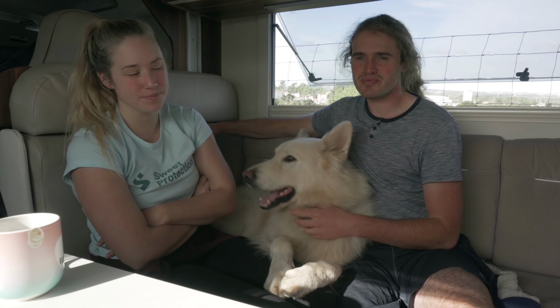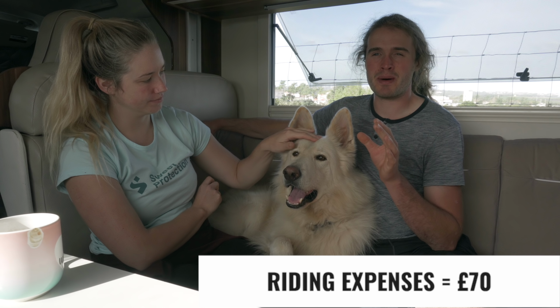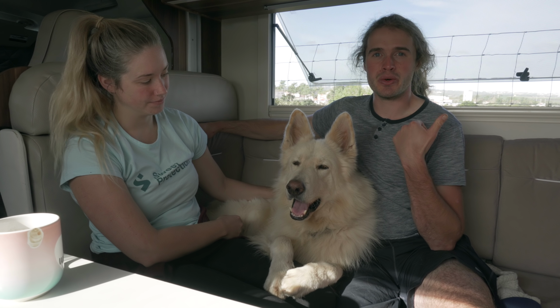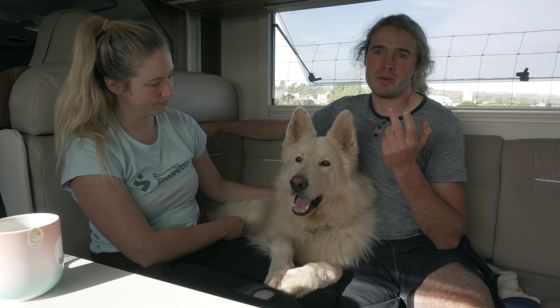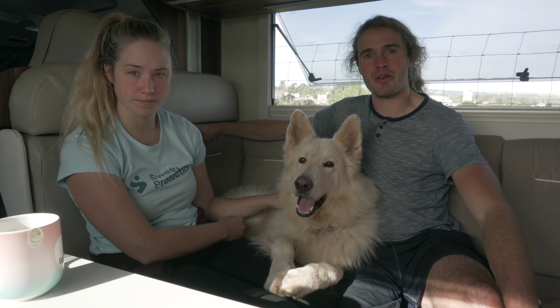Riding expenses. We've split riding and bike expenses up. For riding expenses we've put about £70 a month in for both of us. So that basically means if we decide to go and do an uplift day somewhere, or we put some fuel in the van to drive to go riding somewhere, that's all covered in this category of riding expenses.